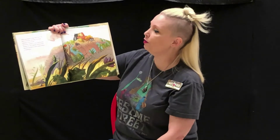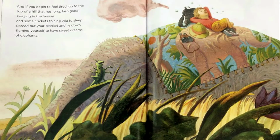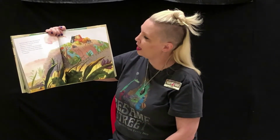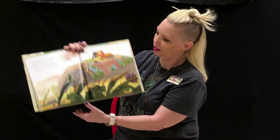And if you begin to feel tired, go to the top of a hill that has long, lush grass swaying in the breeze and some crickets to sing you to sleep. Spread out your blanket and lie down. Remind yourself to have sweet dreams of elephants.